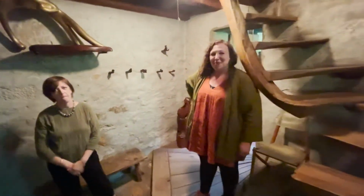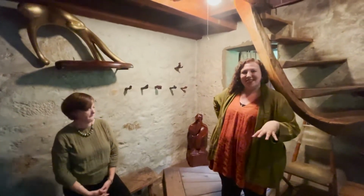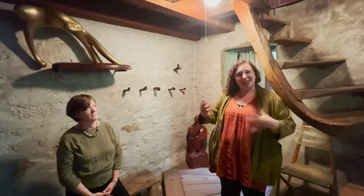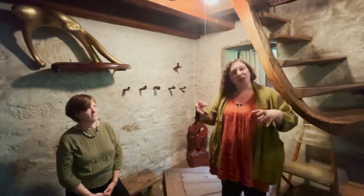So as you can probably tell, even from just that brief walkthrough on camera, this is a space that is jam-packed, filled with Esherick's work. Virtually everything that you see in the space was made by Esherick. Everything that you see in the space did belong to Esherick.